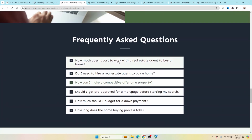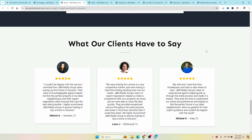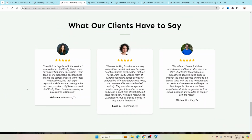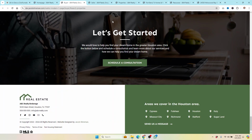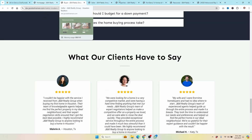They can download the guide. There's frequently asked questions. These are great long tail keywords to use to help you rank with SEO, because these are what commonly searched questions are about real estate. More social proof. This is a buyer's testimonial feed, so only the buyer testimonials will show up and the seller testimonials will show up on the seller page. And so you don't have to update this page. The feed just naturally sorts those as well.